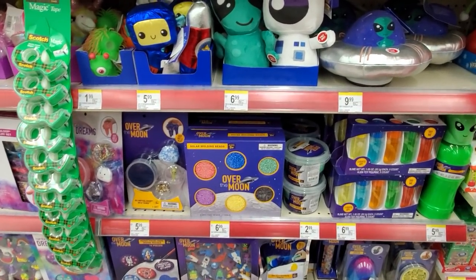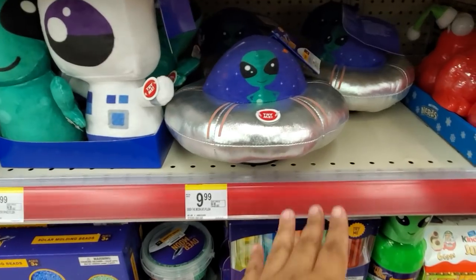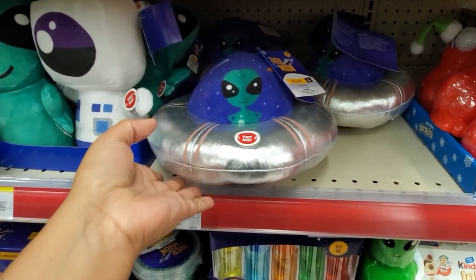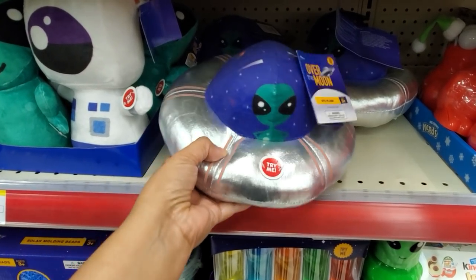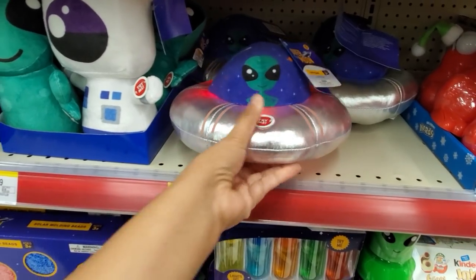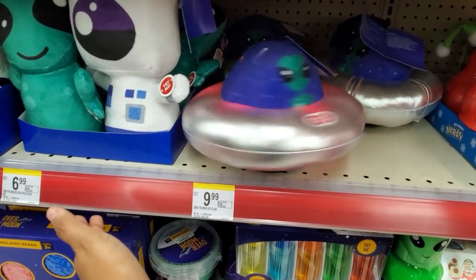Hey everybody, so I made it into Walgreens and I found this really cool thing. It is gonna be $10 and I kind of want it. I want to get one maybe for my daughter because she's all about aliens. But look at this, the UFO.